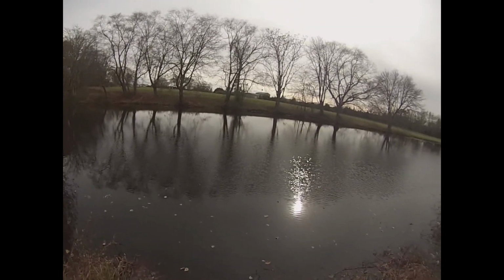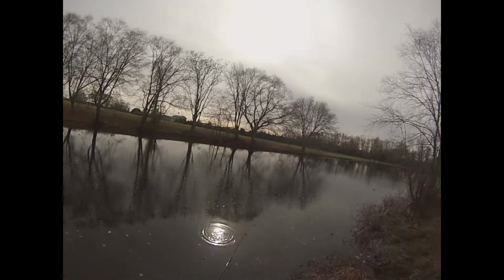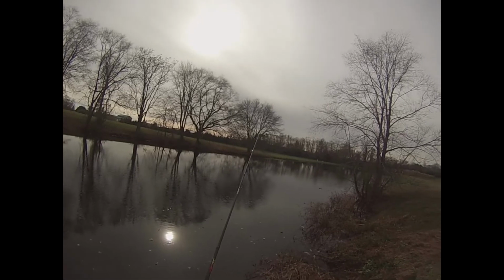Oh, is that a fish? Oh, that was definitely a bite. Ooh, that was a hit too. There might be a school of fish right out in the middle here. The question is, are they bass? I know there's crappie and sunfish in this lake too, and they'll school up when the water starts getting cold.